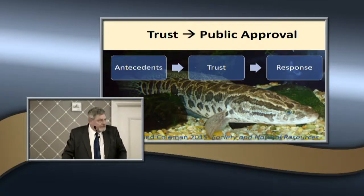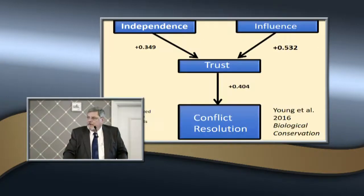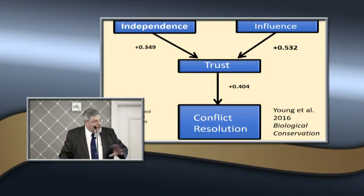And there's this trust theory that's become more popular in the natural resources management literature. There are antecedents to trust. There's history that needs to be overcome before you build trust and then can have responses of all these parties according to that trust. And actually, some empirical studies have been done, different cases, to look at what leads to trust.